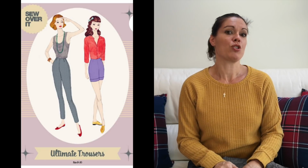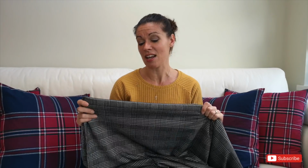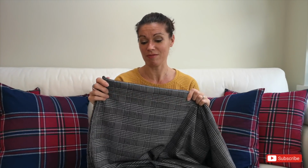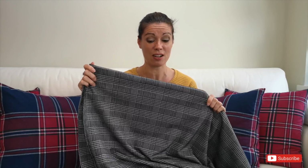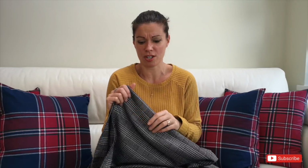The only pattern I can think of that I would like to make with these is the Sew Over It ultimate trousers, and they are not meant to be made out of a Pontoroma, but I have messaged Sew Over It and I've had the most wonderful message back, so unbelievably helpful. They said, yes, more than likely you can make the ultimate trousers out of a Pontoroma. You just maybe need to make a few adjustments, maybe omit the zip and maybe add a bit of elastic and maybe add the waistband as opposed to just the facing.